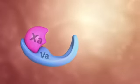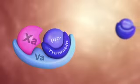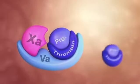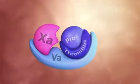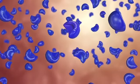cascade. Further down the cascade, factor 10A in combination with 5A activates thrombin and induces the so-called thrombin burst. One molecule of factor 10A can catalyze the formation of 1,000 molecules of thrombin.